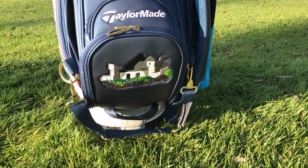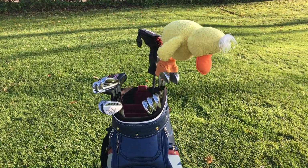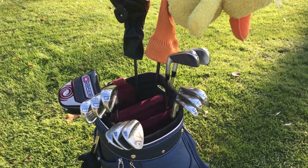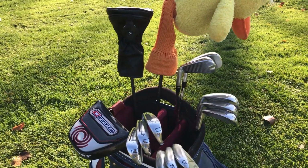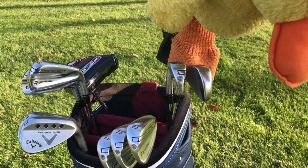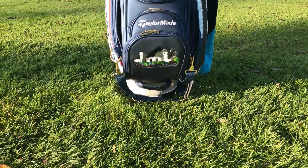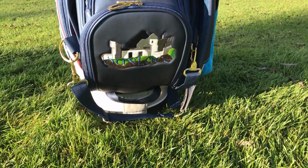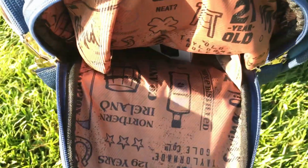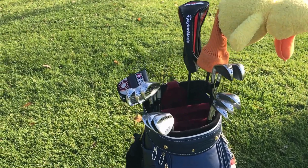I like the big 6-way dividers for the clubs, which makes putting in and taking out clubs very easy, and the 12 pockets in various sizes prove to be very handy as well. Also, the quality of the bag is top notch, and the use of some very nice materials just delivers that very sweet finishing touch. There's also lots and lots of small references to Royal Portrush which are awesome. Like the year 1951, which was the year in which the 80th Open Championship was held at Royal Portrush for the very first time. The insides of the pockets are also full of nice memorabilia. Anyway, that's enough about the bag. Let's discover what's inside it.